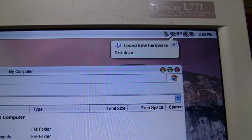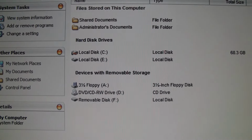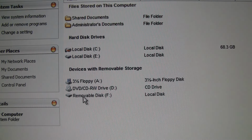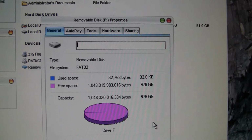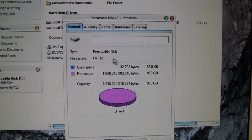It's installing the drivers there. Now it's installed and ready to use. It showed up as removable disk F. Let's see, what capacity is it claiming to be? So here we go. Properties, 976 gigabytes, or just above 1 trillion bytes. And it's a FAT32 format.